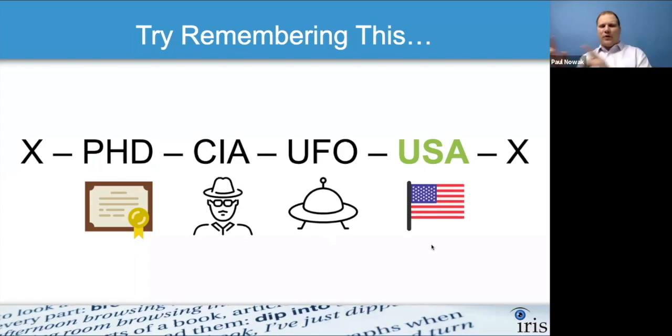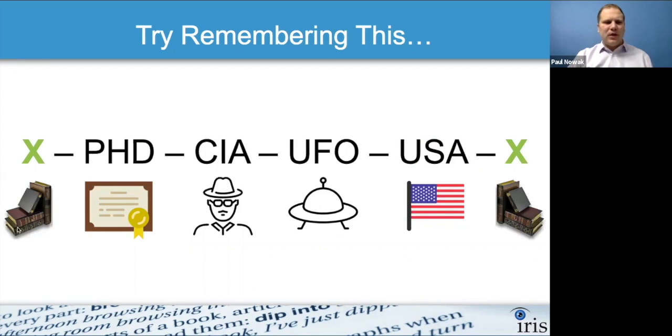East Coast to West Coast, he just kind of flies around to do his spy missions. So, a guy with a PhD, works for the CIA, has a UFO, flying around in a UFO all across the USA. Now, what about these X's? You see these bookends? Think of the X's sort of like bookends to this totally made up story.